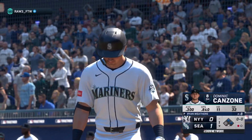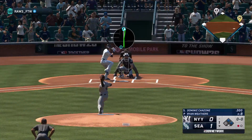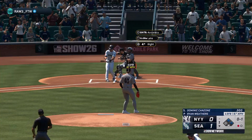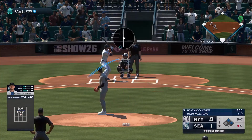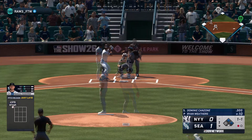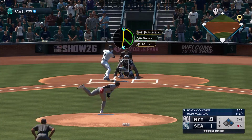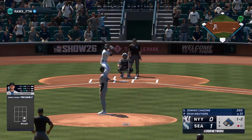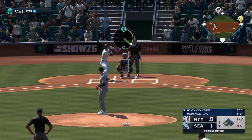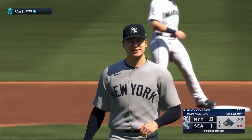So now here's the DH, Dominic Canzone. First pitch swinging. This might be the most pressure you put on this guy today. You got one run in, you got to try to get another one or maybe two. Runners at first and second with one gone. Swings through that. Got him swinging. It's a strikeout.